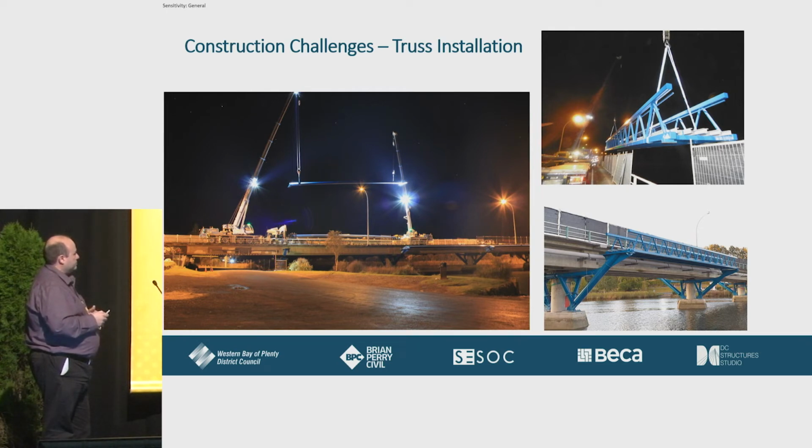So therefore, for example, Brian Perry looked at maximizing load spread of the outrigger loads of the cranes, and using the smallest possible cranes in order to minimize the outrigger loads onto the bridge deck.